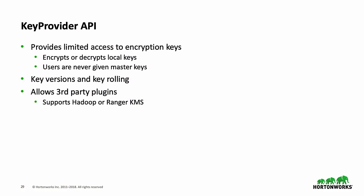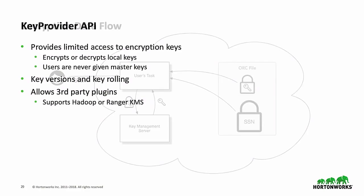Now, one of the features that the security people always want is the ability to roll your keys, because they don't want any secrets to be long-term secrets. They want them to be short-term. So you can actually roll the keys, and the ORC Column Encryption will remember which version of the key was used to encrypt the key and use the proper one to decrypt it. And it allows third-party plugins, so you can use Hadoop or Ranger's KMS. You can also use the cloud provider KMS. So if you're running in Amazon, you could use Amazon's KMS.